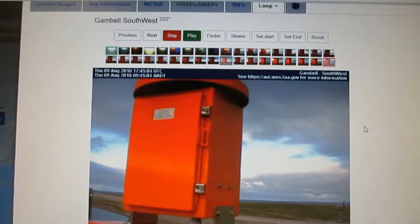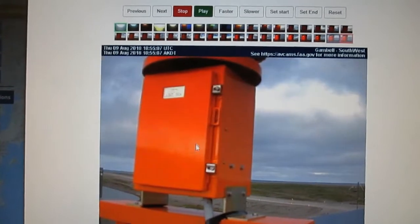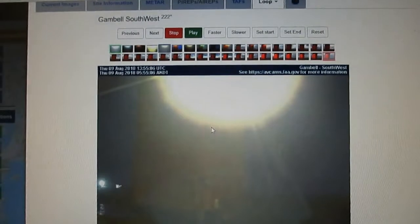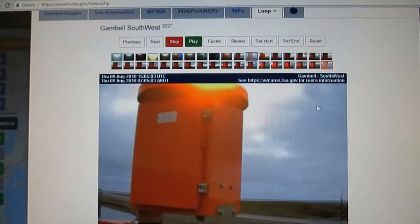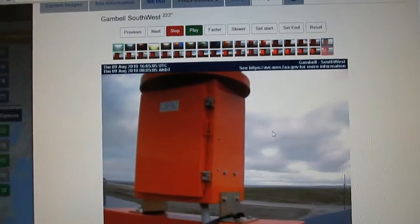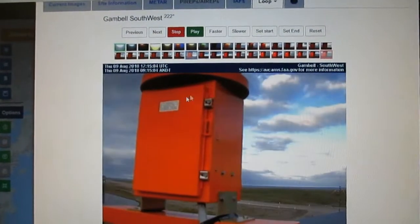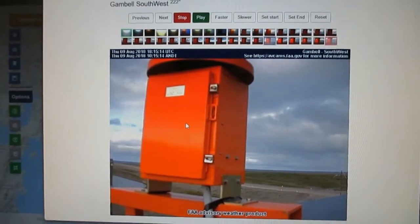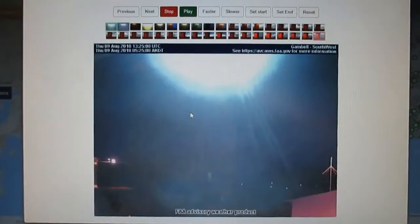Okay, so I know everybody's gonna say, oh, it's just a light, it's a landing light. You can say that. But I don't know, that's just very strange looking. Aren't they supposed to be green and red for the planes? Okay, that was green. Yeah, I saw that. What is it? Very suspicious. Giant red box in the way. Go figure. And moving on.